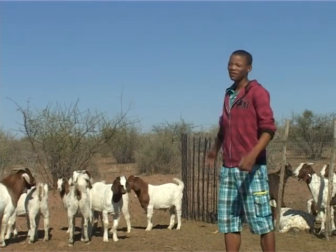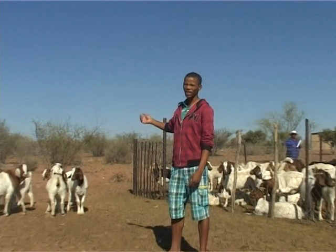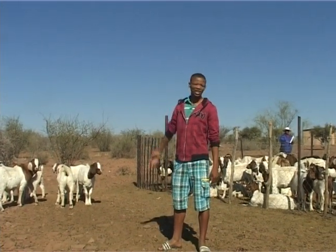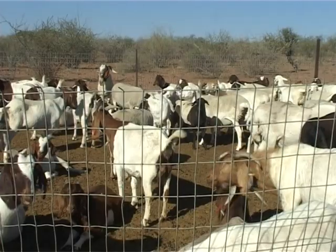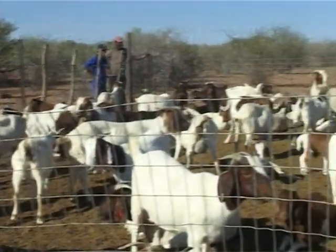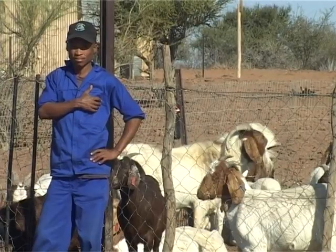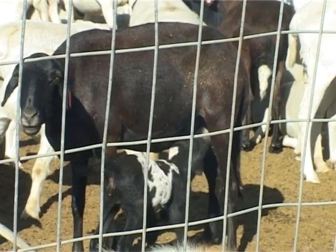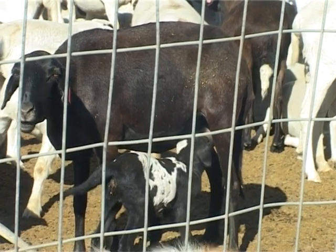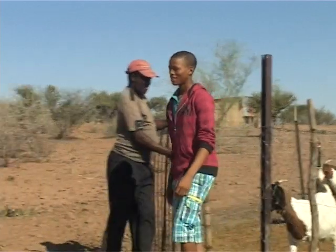This is my father's farm. He has goats and sheep. He started out with only 18 livestock. But because my father is a very good farmer and he knows how to feed the livestock and looks after them, his sheep multiplied 4 times in a very short time. Look, we now have 180 livestock. This means they have multiplied 10 times in a short period.